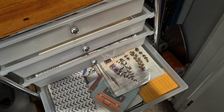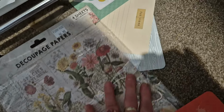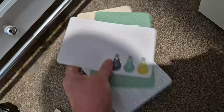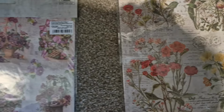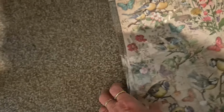Oops, now that's going to go everywhere. Let me pick this up because that would be a shame to leave it there after I've been cleaning up. Here we go. Let's put it back in here. So yeah, we've got that tissue paper, that, and that. I think I bought that from my local scrapbooking place.